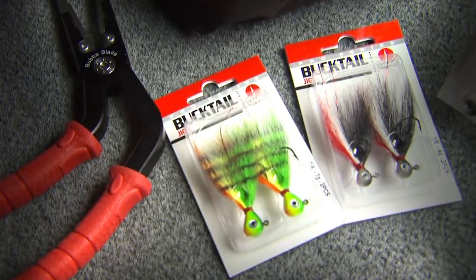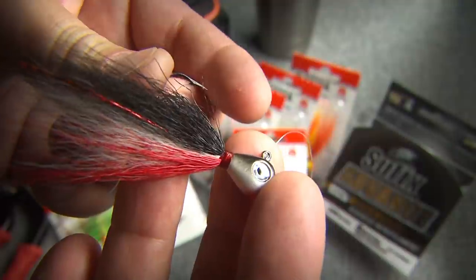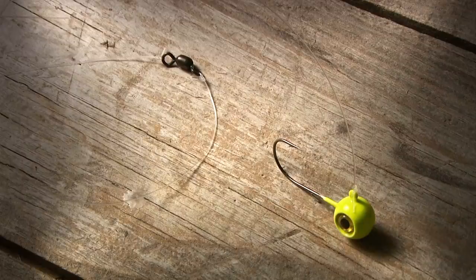Finally, we have the VMC bucktail jig. This bait can be fished with or without a trailer. In shallow water, oftentimes, there is no need for added bulk. Fish eat it just as it is. No matter what jig you use, it's imperative that you rig a barrel swivel around a foot or so above it. This will prevent line twists.